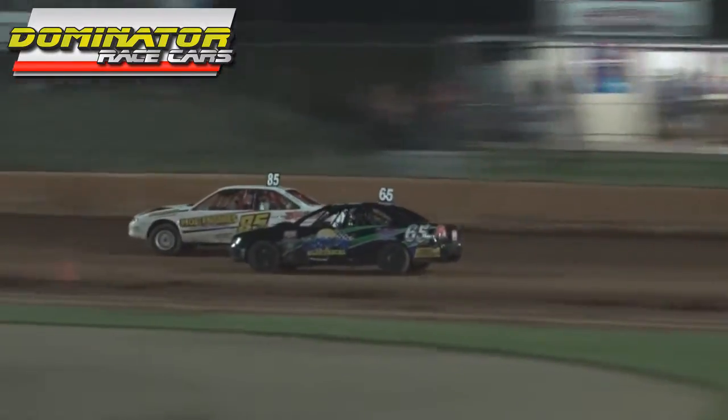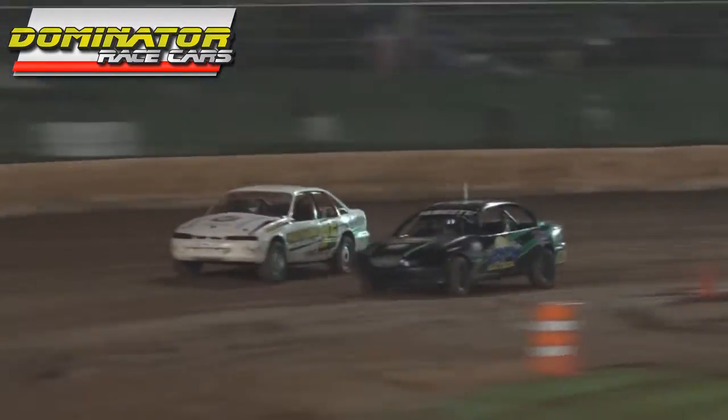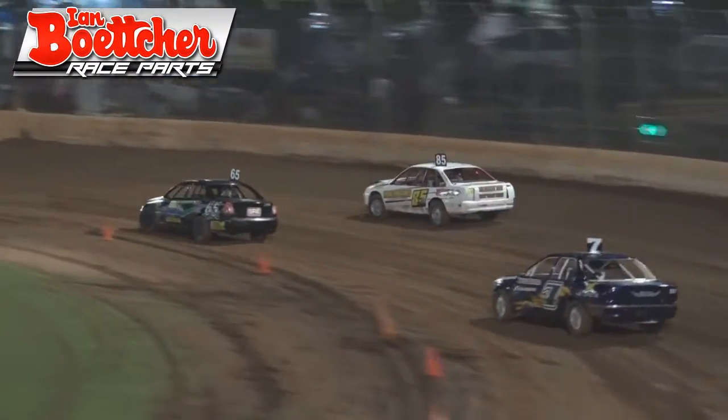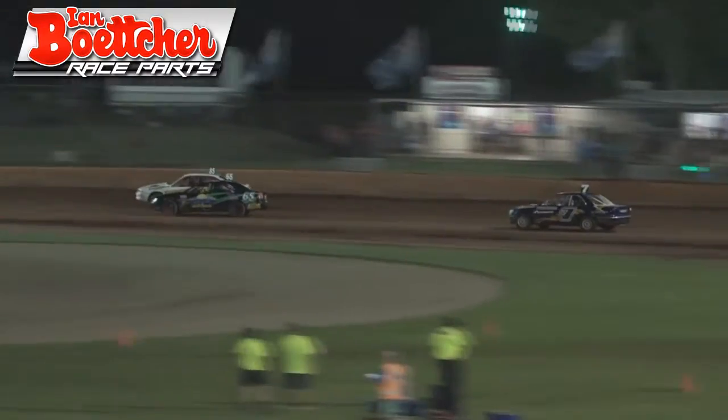Side by side they go down the back straight and into the western corner. Fawcett's almost got the thing up on 2 wheels. Down on the inside of him, Josh Arthur fights back on the outside. Side by side again. Half the race distance completed. Fawcett might have the race lead. No, he won't. Josh Arthur fights back on the outside and goes back to the race lead.